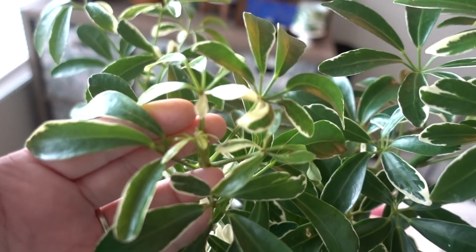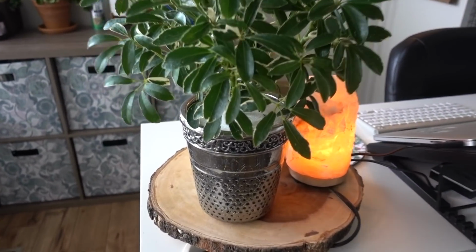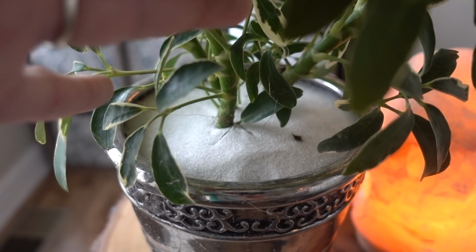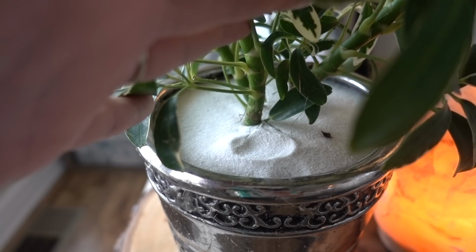So for starters, my Schefflera, I'm in my office right now, and I brought this little girl in, and I still can't believe how much it's grown. I added the sand on top of the diatomaceous earth. How aesthetically pleasing is that? It's just so pretty, and I just messed it up.